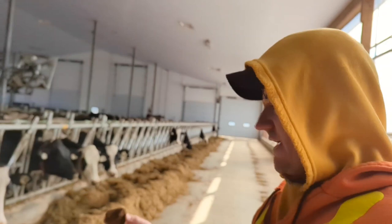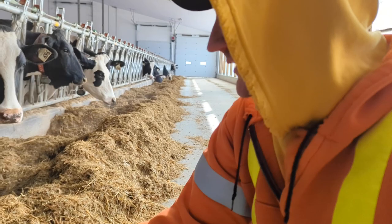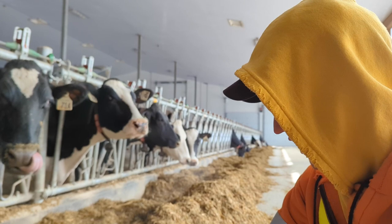And there you have it. That's carrots in the mix. And Sudan grass in the mix. And what you can see here is, like, the Sudan grass is definitely longer. And the carrots are definitely bigger.